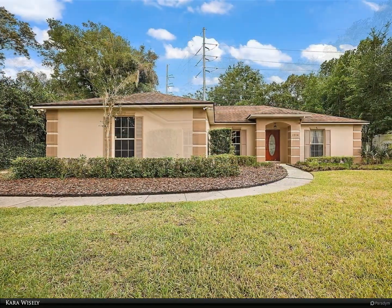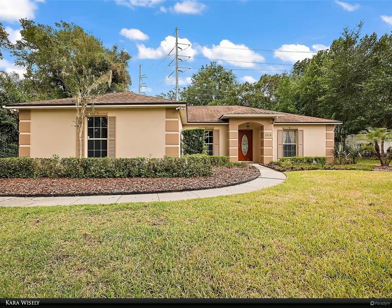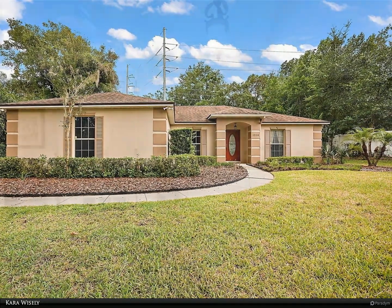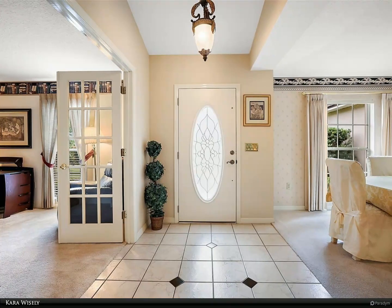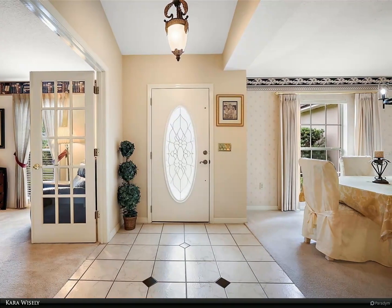Elegance, character, amazing outdoor area and location, this Mount Dora home has it all. Settled on Hilltop Drive, a highly sought-after neighborhood adorned with exquisite homes nestled amidst lush lawns and mature trees.